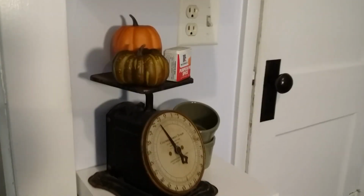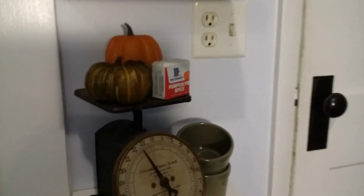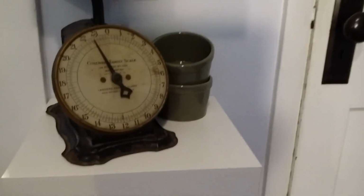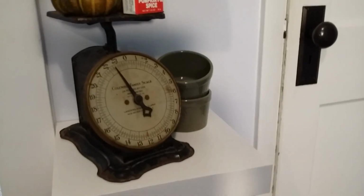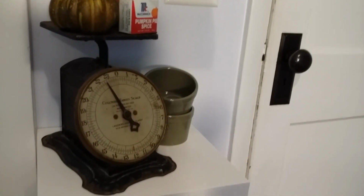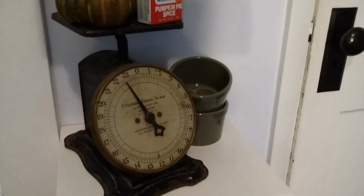On the shelf below, I have my vintage scale with some pumpkins and a pumpkin pie spice tin, which was another gift from my mother. And then these little ramekins here are from the Target dollar spot. And I figured this year with my fall decor, I'd go ahead and work some of my functional pieces in. That way they're easy when I want to grab them. So that's why the soup bowls and the ramekins are out.